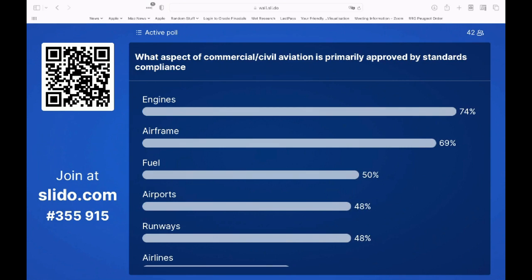A bit mean here, because all of you will probably have looked up EASA CS-25 or CS-E and thought, oh, great, certification standards. Right? No, they are standards. You meet that standard, you will have met the regulation, because the regulation says this is a means of compliance.